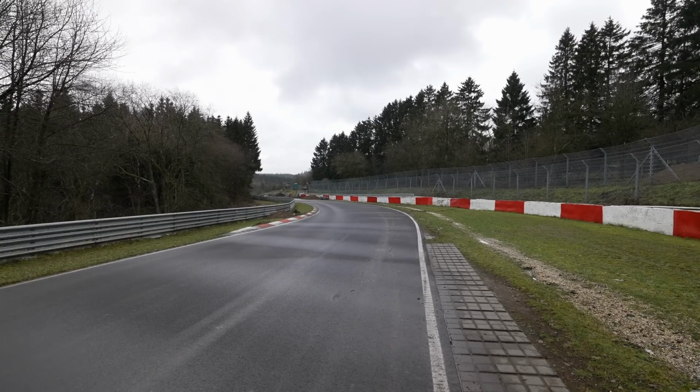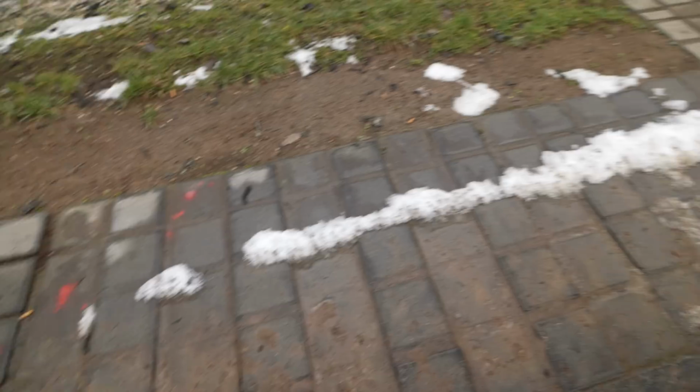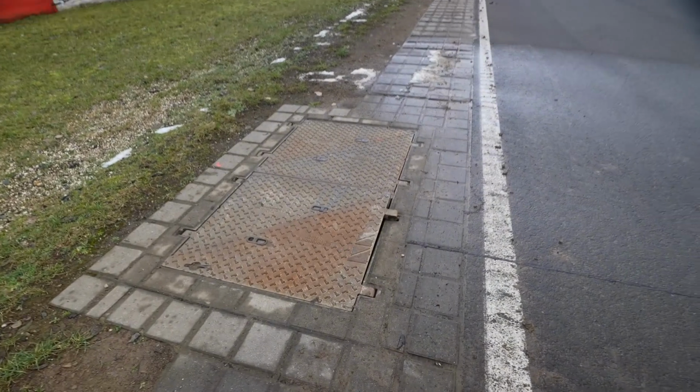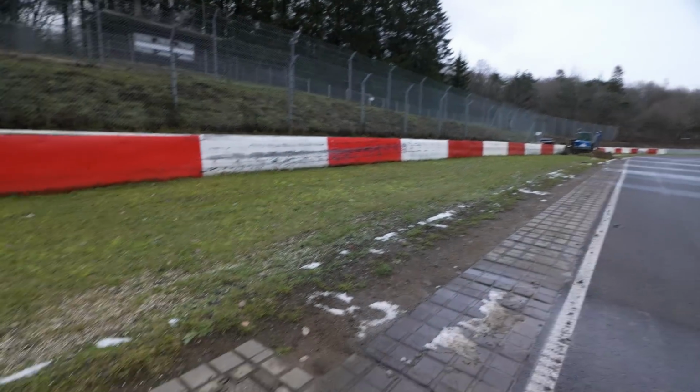So yeah, last thing to say about Quiddelbacher Höhe / Flugplatz. Watch out for snow. Well, just kidding, by the time the track reopens there will be no snow, hopefully. Watch out for this jump over here, unless you want to yeet yourself like GTA into the tire wall. Just kidding, this will probably, hopefully, be closed.